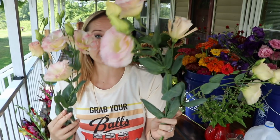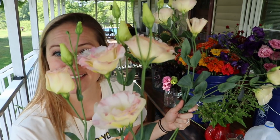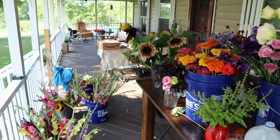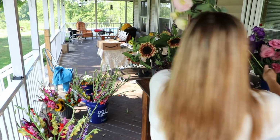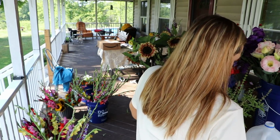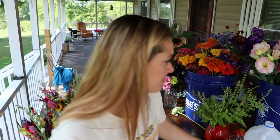Look at that, that's only 3 stems. This is going in a CSA bouquet. What should I do with the champagne? Oh, I'm gonna make another white one with some peach stuff too.